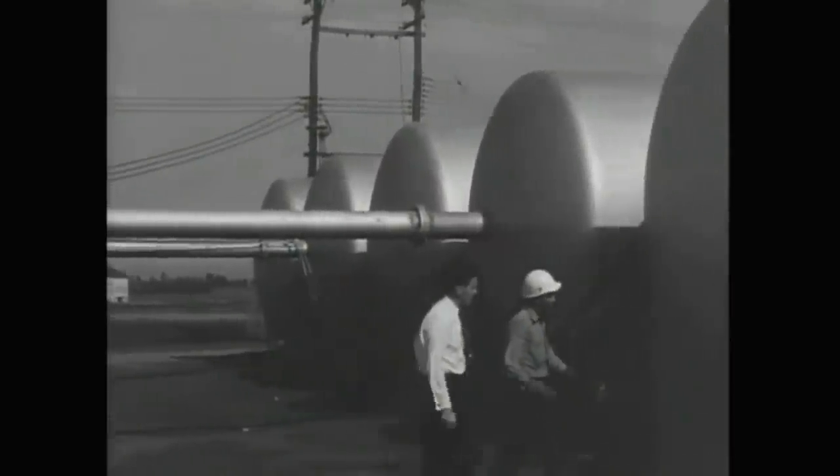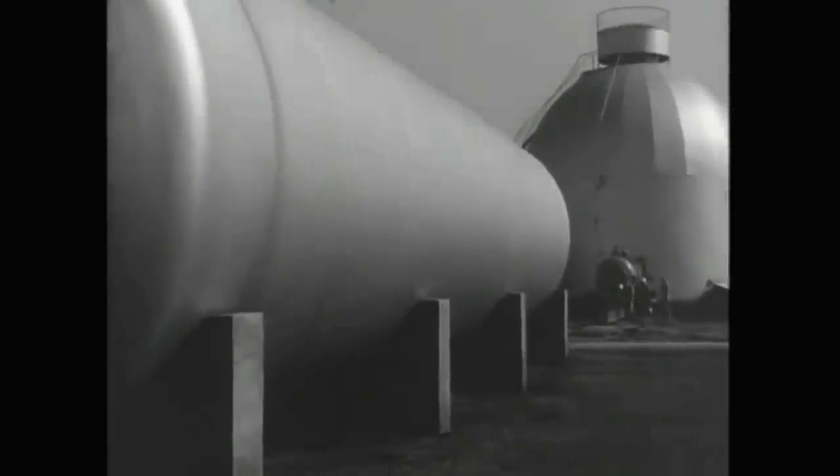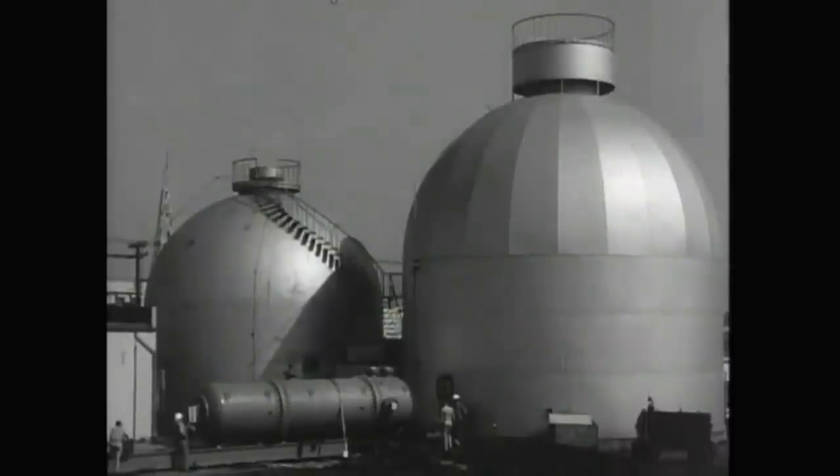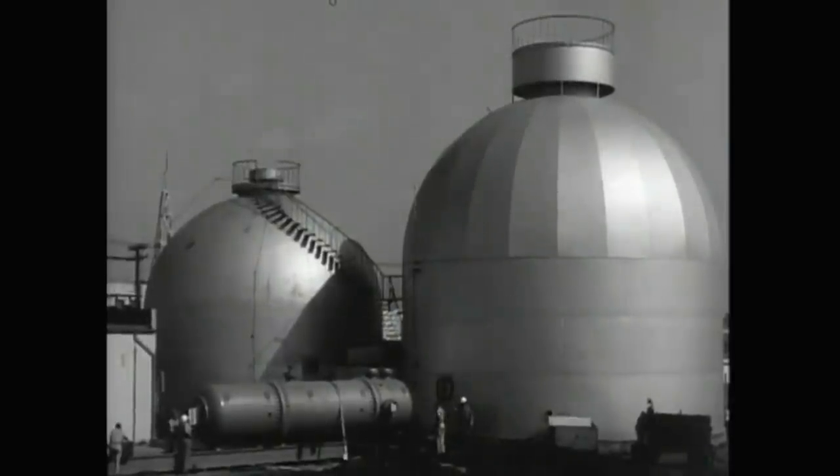These long tanks are vacuum tanks into which air will be released from high-pressure storage domes. The passage of air through the new supersonic wind tunnel seen next to the center dome will create extreme wind velocities.